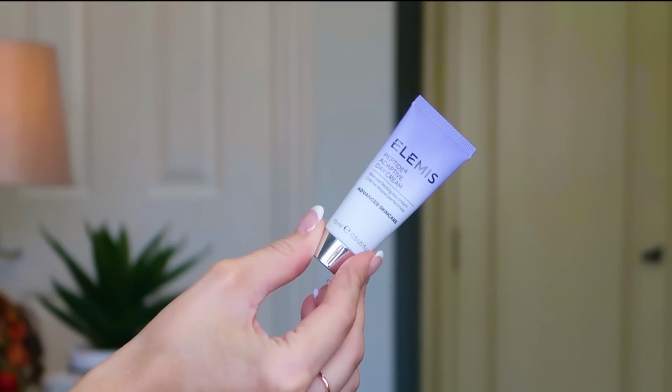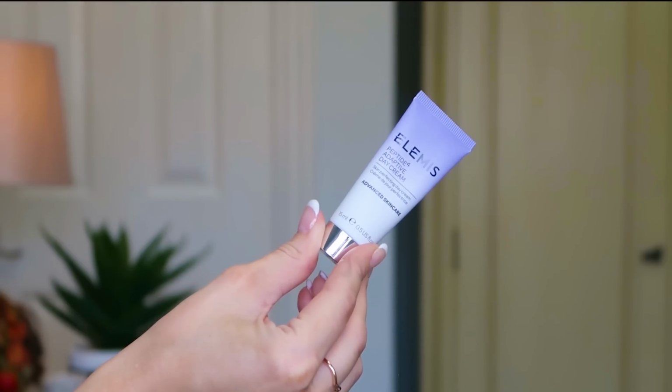Now number 3. Okay guys, and in here we've got a 15ml of the Peptide Adaptive Day Cream, one of my favourite day creams from Elemis.